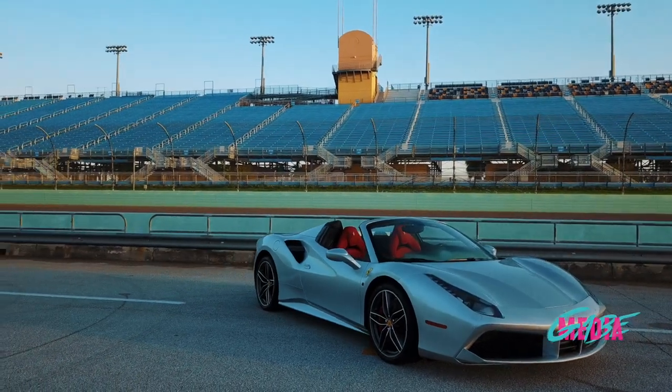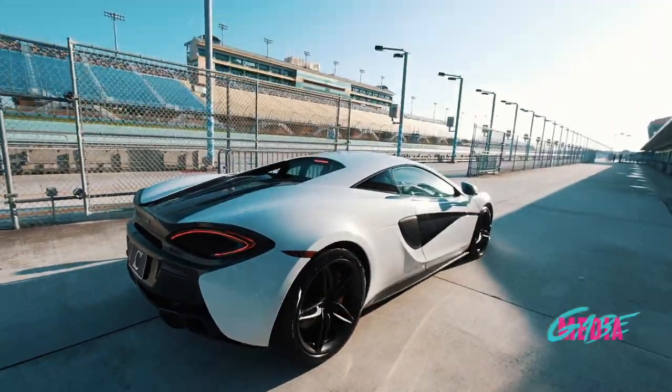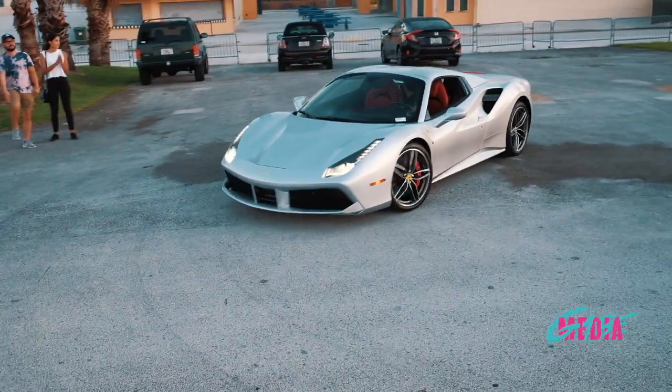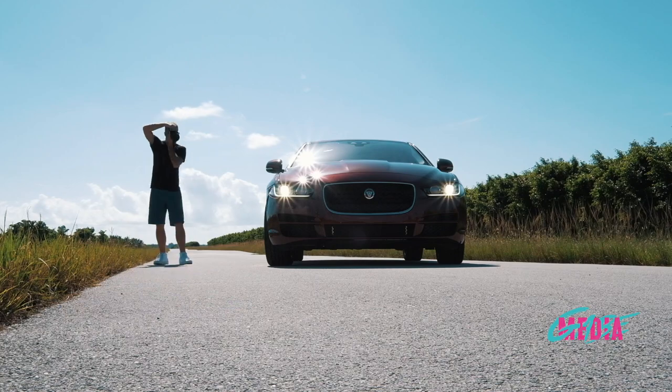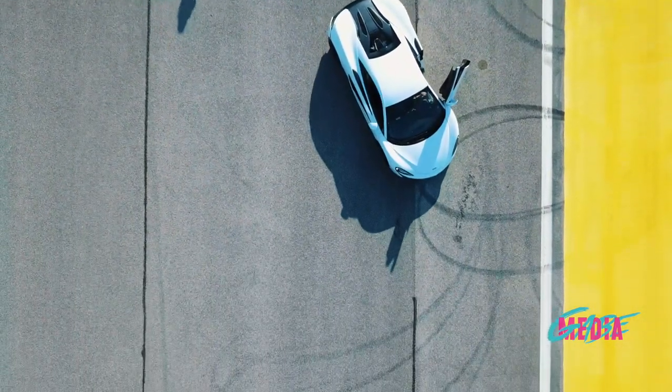Welcome back to another video, and today we're gonna be talking about cars. Actually shooting this car right now. Sounds like a dream. So yes, cars, but not about cars themselves, but about photographing cars.